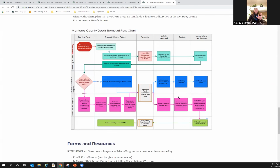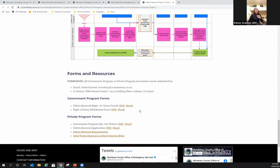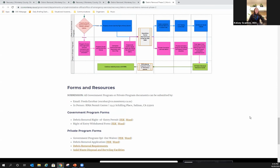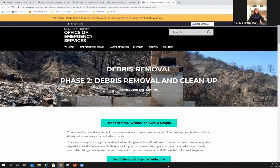You'll also find the flow chart, how to submit your forms, whether it's the ROE or the opt-out waiver. You will be submitting either one or the other. There's no, like I had said, third option. So you are either submitting a right of entry form or you're submitting the opt-out waiver. And you can find those in both Word and PDF format here at the bottom and throughout the web page. That is all I have for right now.